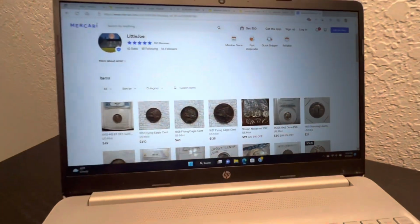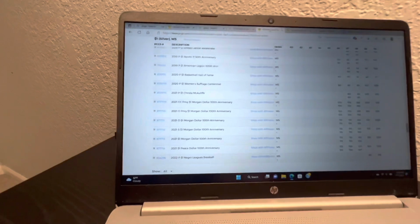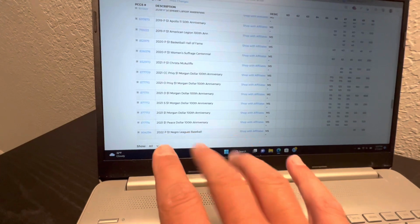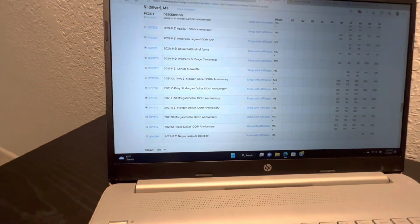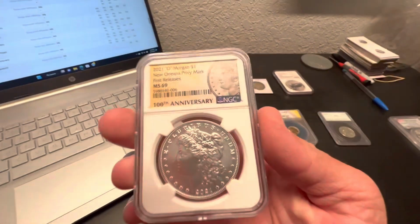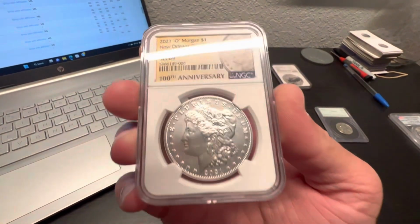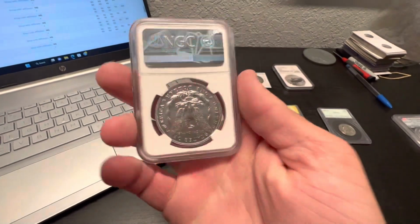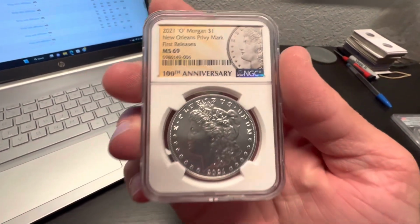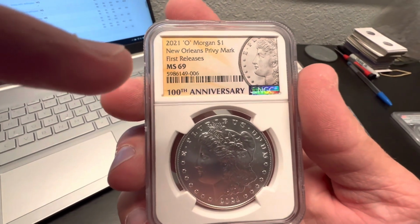But what you want to do, and I've got a few tabs already open up here, is make sure you scroll through and look up your coin, per what you find on that Mercari site or OfferUp or eBay, wherever you go to. So this right here, I'm going to scroll over to this real quick. Let's just take this one for instance. This is a 2021 O Morgan MS69 first release. These are the supposedly all silver Morgans that they just put out. They're nice, 100th anniversary. But anyhow, I'd actually picked this thing up online for $78 a while back. It's a 69 grade.